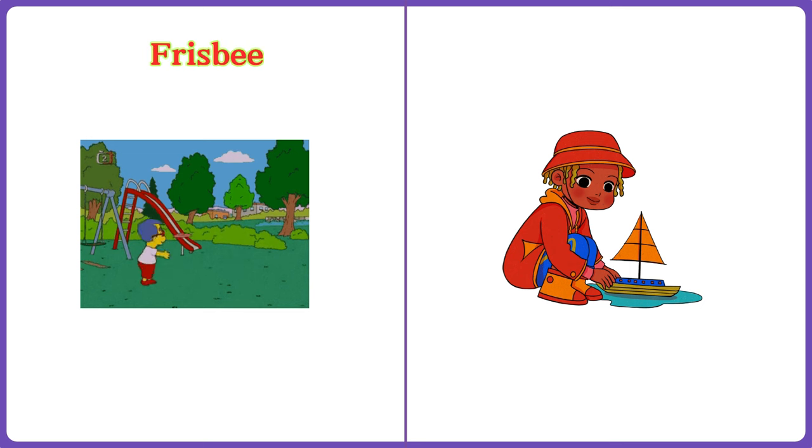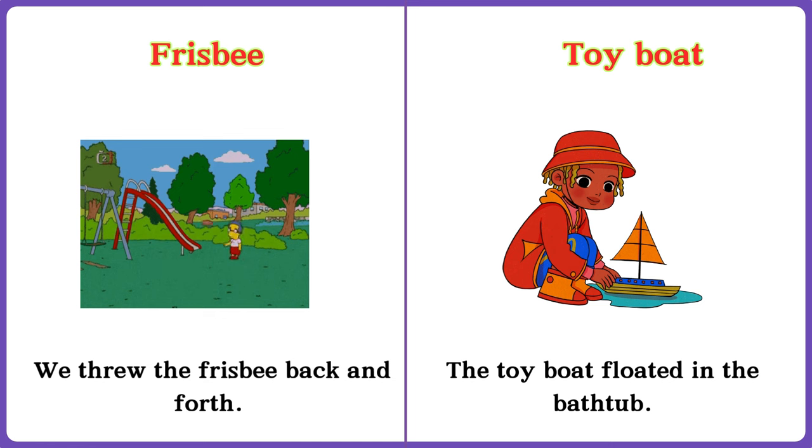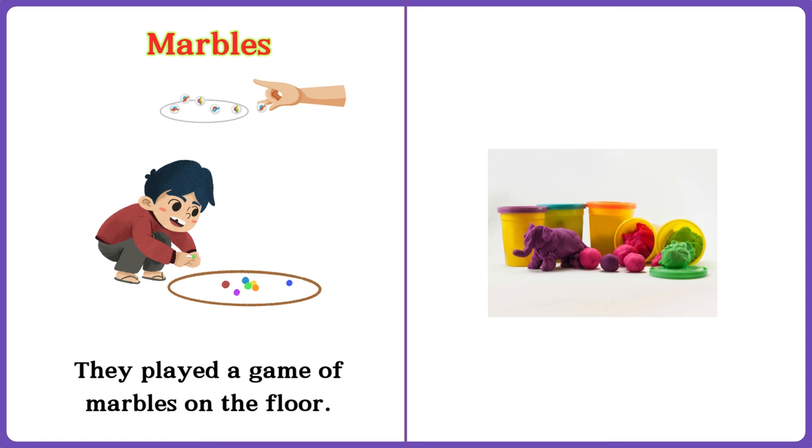Frisbee. We threw the frisbee back and forth. Toy boat. The toy boat floated in the bathtub. Marbles. They played a game of marbles on the floor.